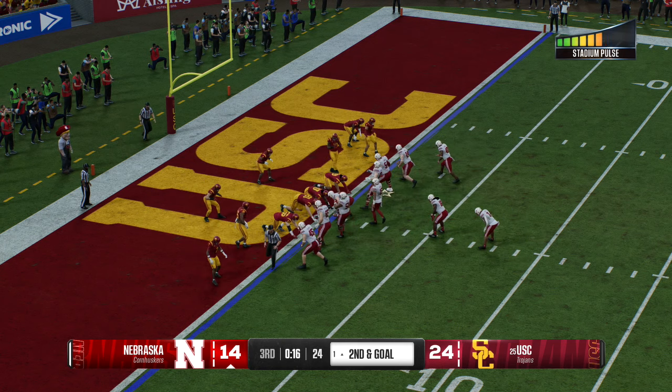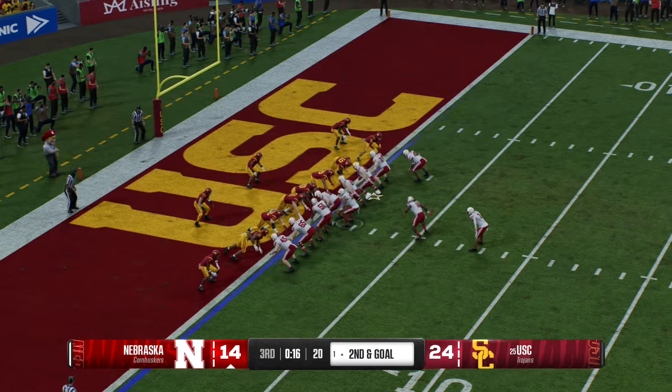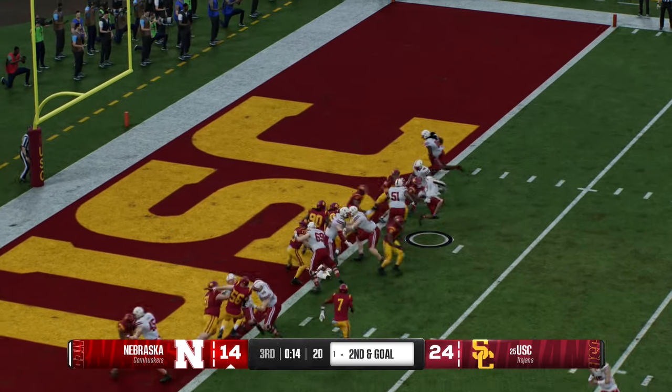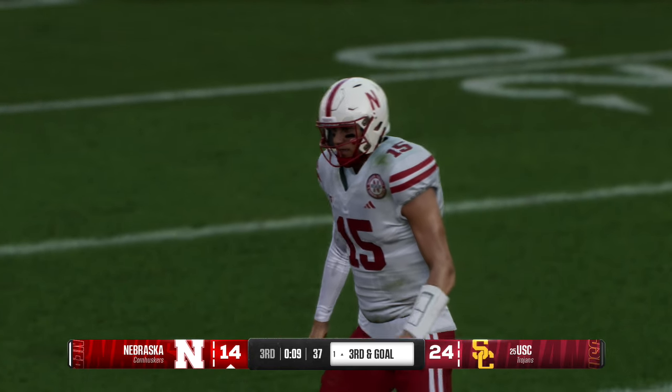Coming up, second down and goal. Try to muscle toward the end zone on the ground. The defense all over it. They stop right at the line.